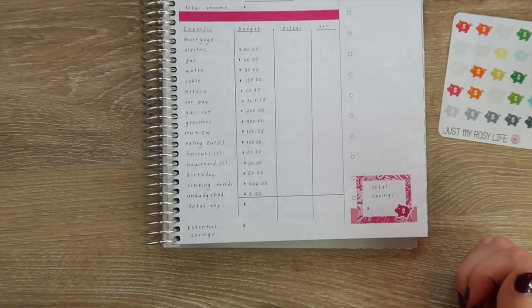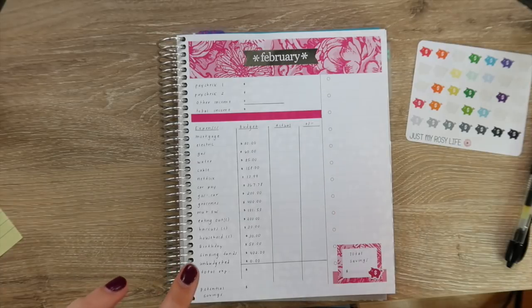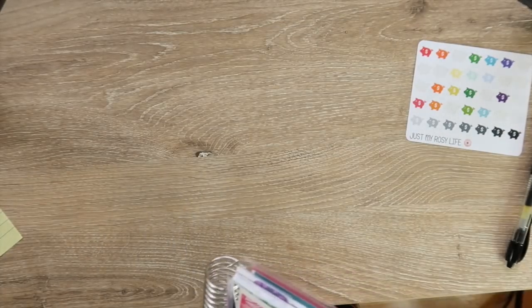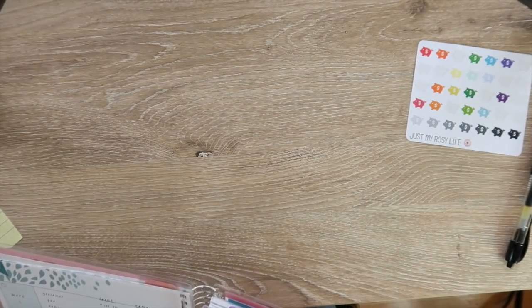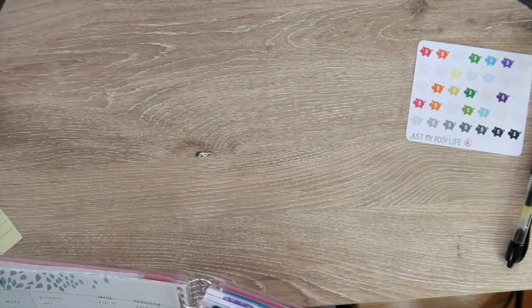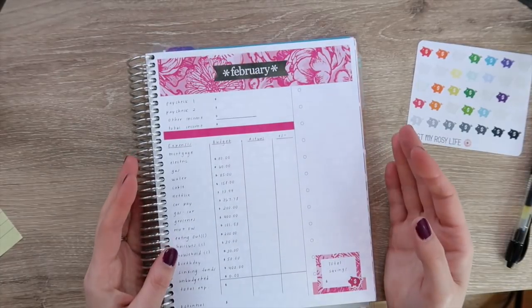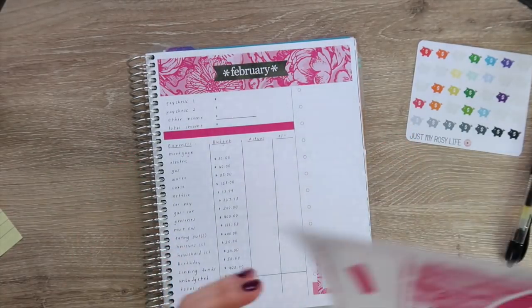Super cute. Like I said, I love this kit. I think it's adorable. The other thing that I wanted to do, and how did I do this last time? I put in a to-pay section, and I'm going to do that again. None of our bills have come in. It's like the 22nd. That's interesting. I'm going to have to look into that, I think.